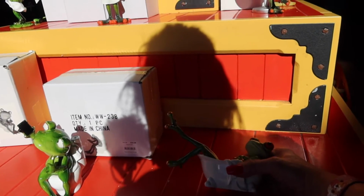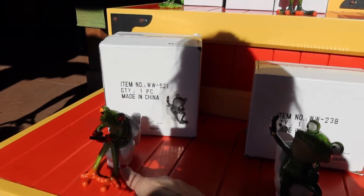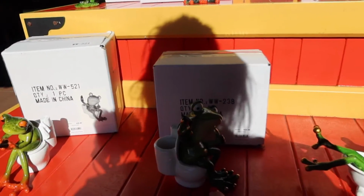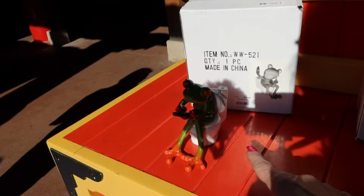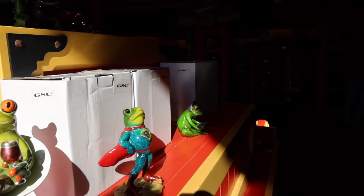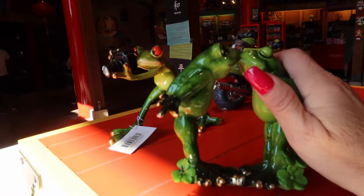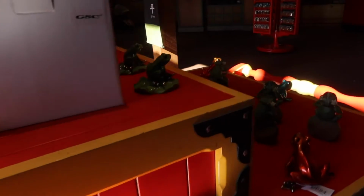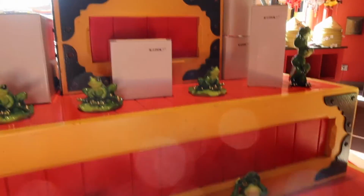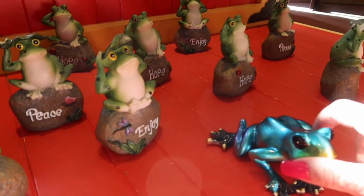I stopped at the China Pavilion and look at these frogs. They look like they're about $29, $30. He's sitting on a toilet. Oh my goodness, how funny is that? This is me. This must be Boo. No, that's Boo. Boo and Yammi. Then up here they're holding some drinks. Having a good old time. Riding a Harley. Aw, 2 lovebirds. Those are cute. And we have more cute frogs on this side. How adorable. $20 for him.